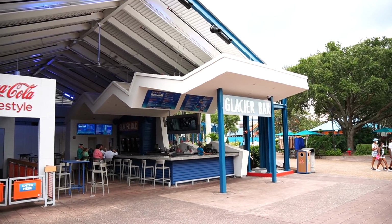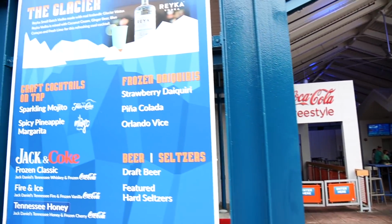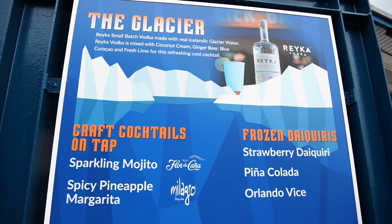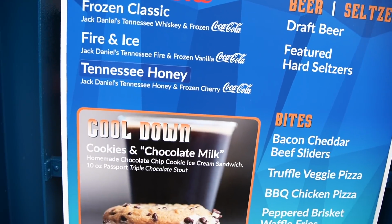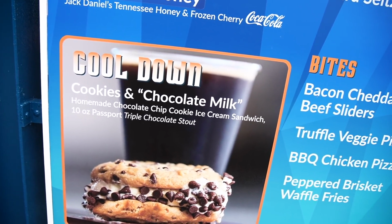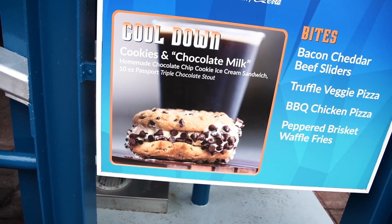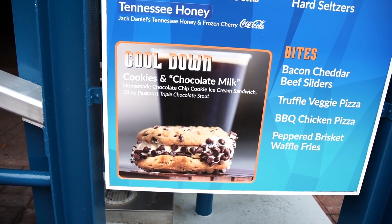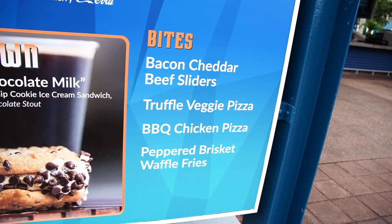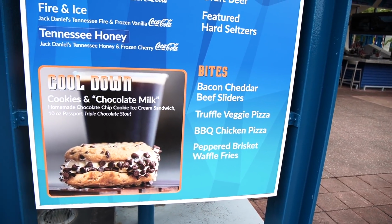So over here by Wild Arctic, there is a bar called the Glacier Bar. And I wanted to point out they have some really fun items on the menu. But I think my favorite thing is this cool down: cookies and chocolate milk, a handmade chocolate chip cookie ice cream sandwich, and then a Passport triple chocolate stout. I wonder if I can just buy that sandwich. Oh, they do have some bacon and cheddar beef sliders, truffle veggie pizza, barbecue chicken pizza, peppered brisket, waffle fries. That sounds real good.